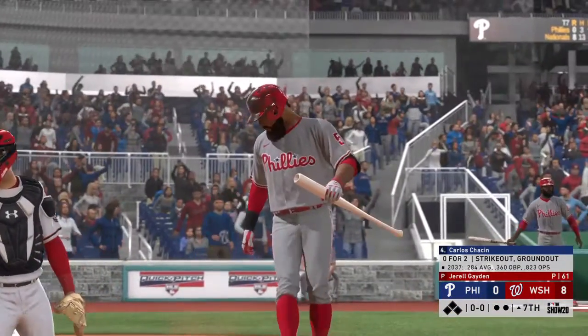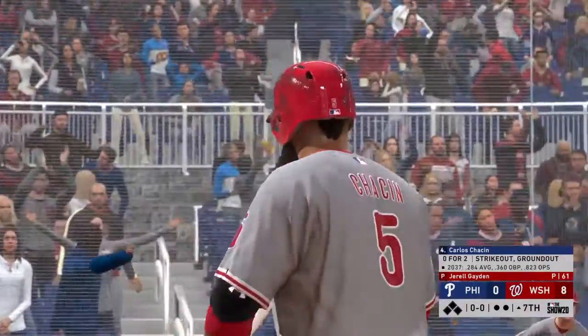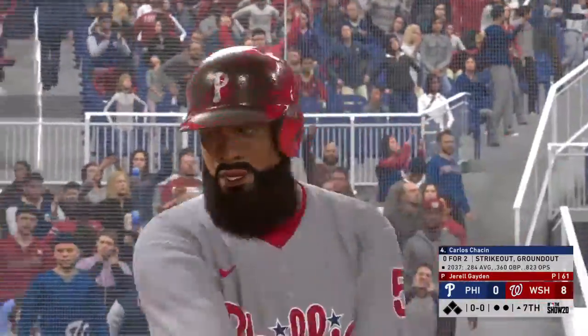Next will be the cleanup hitter, Carlos Chacin. And here's an at-bat you don't want to miss. The pop is something to see, so it will have to be dealt with carefully here.